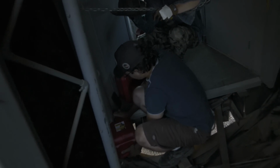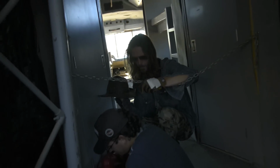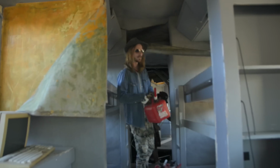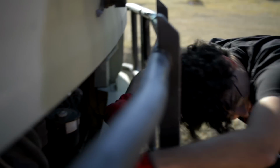Definitely going to put designing a better gas filler on my list. Yeah, once the floors are back in, that's going to be a tough thing to fill up again. Next, we need to change the batteries. And to get to them, we have to take off the front grille. Ari says this should be easy.